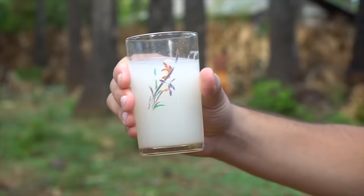So here we have a glass of the toddy. This is fresh, but as I mentioned earlier, they will ferment it for about 2 to 3 hours and it will become around 5% alcohol. And after 8 hours, it'll actually start to turn to vinegar. So it's a very short window you have in order to try it.